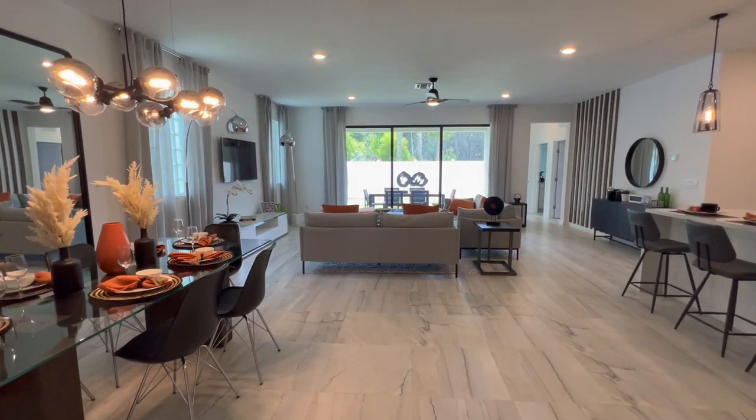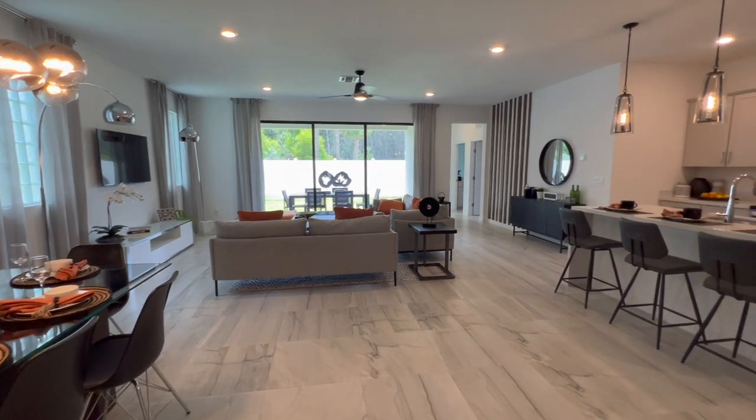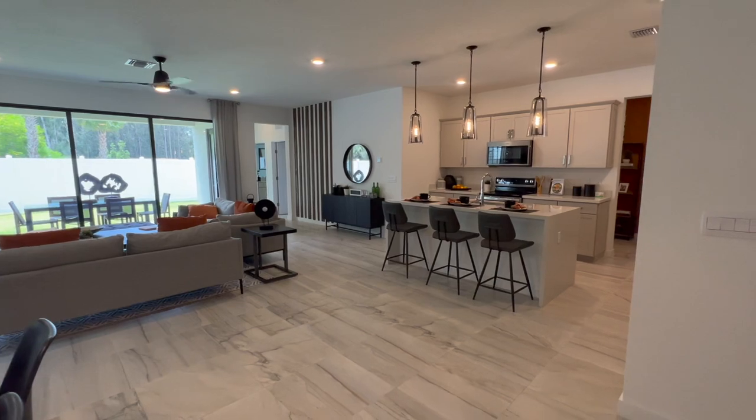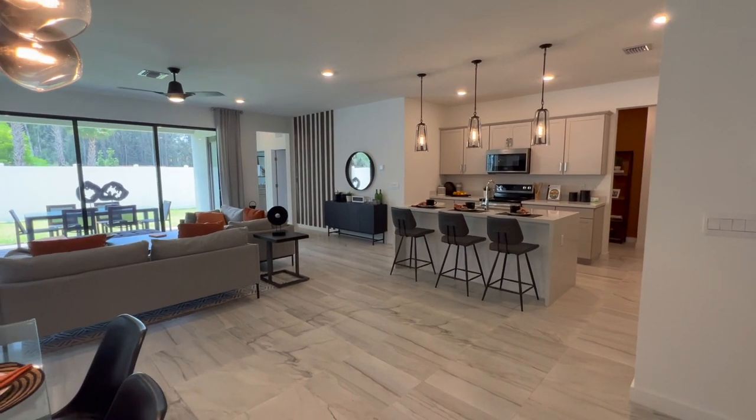And this home comes standard with a concrete tile roof, brick pavers, impact windows, and an irrigation system, a kitchen island waterfall, granite countertops, and a smart home system.